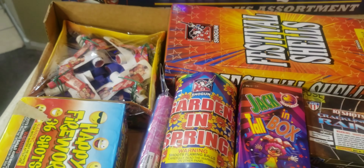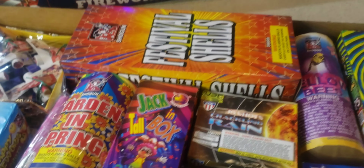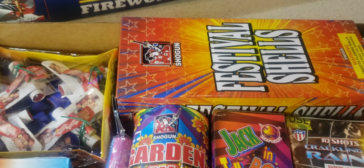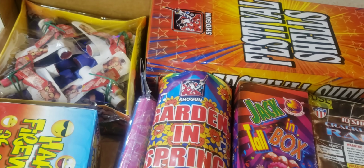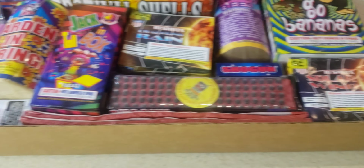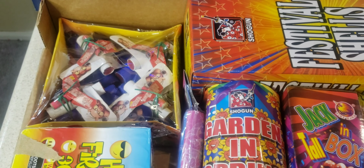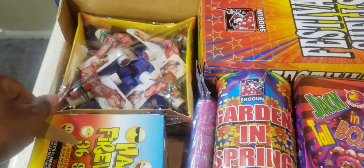Let's take a quick look at this, guys, and see what's in here. It's a pretty good assortment. It has a Firehawk product, Shogun product, and I even think something from AFW. This is like their house assortment they've just put together themselves. I kind of like assortments like that because you get a little bit of everything in it.